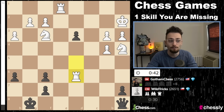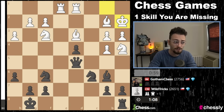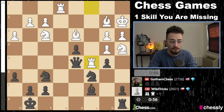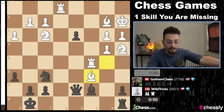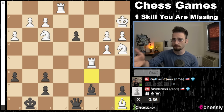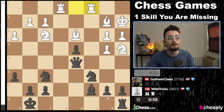So this game was all about not thinking, and this is a 2650, right? 2650, 2700 level. This game was all about missing your opponent's resources. Rook c5, walking into a pin, walking into a fork, and then I just chopped down the rest of the pieces. And that was simple, right? I simplified everything so my opponent wasn't able to make a comeback. This was all because my opponent played the move b5.